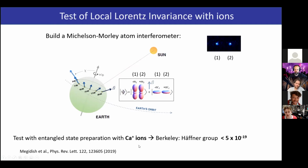The recent state of the art that was achieved in Berkeley was in 2019. They published this, the fully entangled system with calcium ions, and they could for the first time really go down to less than 5 × 10⁻¹⁹ in uncertainty. And when I'm citing this number, I mean here the local Lorentz violating Hamiltonian. So this amplitude C02, this is what they're probing, this is what they're sensitive to. And for this, they could pin down now really to below 5 × 10⁻¹⁹. This was an extreme, huge improvement compared to previous light interferometer measurements.